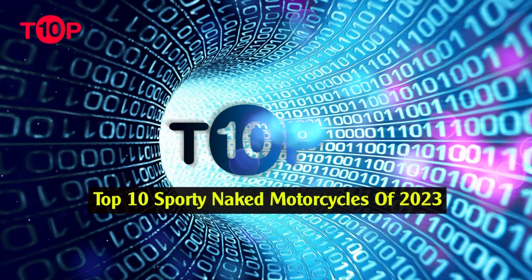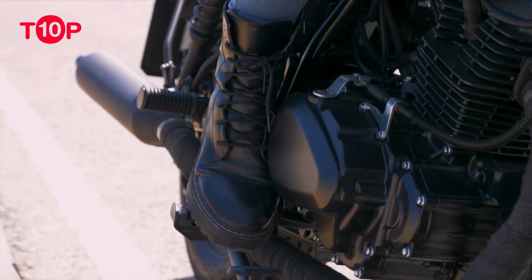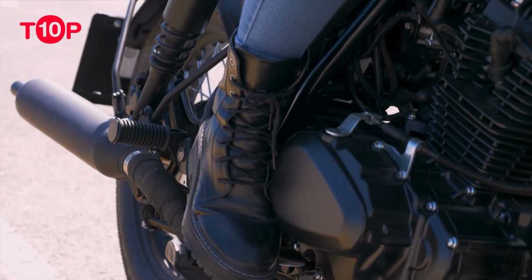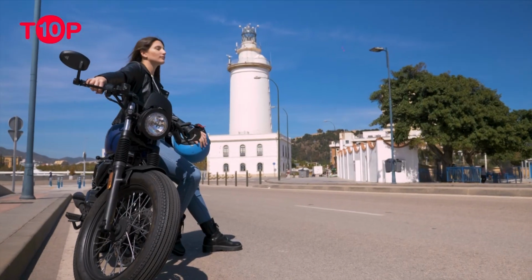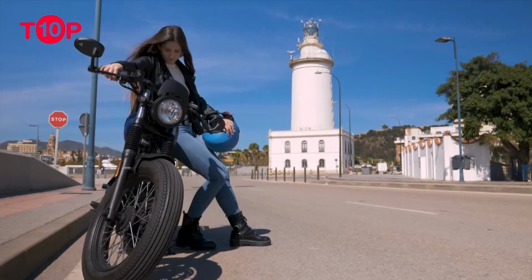Top 10 Sporty Naked Motorcycles of 2023. On the surface, a naked sports bike is a bit of a compromise. Lots of performance but absolutely no wind protection, which makes them tiring to ride for any length of time.